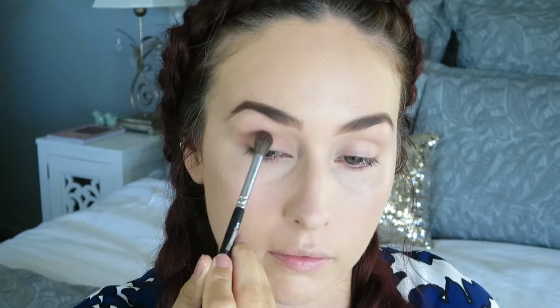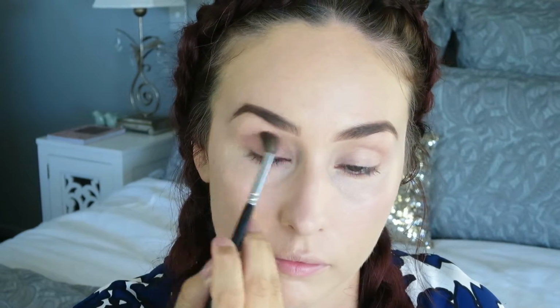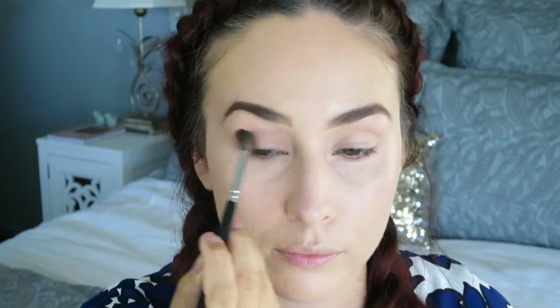To give us a nice base, I'm taking the MAC Painterly Paint Pot and I'm just applying this all over the lid, up under the brow bone with my finger. My eyes are going to be very minimal today, so just to define my crease, I'm taking some of the Nars powder in the shade Heat, which is a very warm, reddy undertoned brown. And for this, I'm just taking my Zoeva Luxe Crease brush and then pushing that all through the crease, winging that out slightly on the outer corner. Just because I'm not doing much on my eye today, it just adds a lot of depth and some warmth to your eye area.